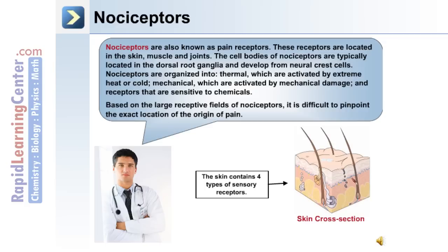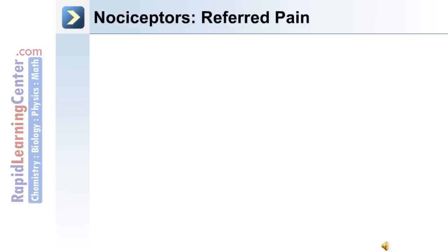Nociceptors are organized into thermal, which are activated by extreme heat or cold temperatures, mechanical, which are activated by mechanical damage, and receptors that are sensitive to chemicals. Based on the large receptive field of nociceptors, it's difficult to pinpoint the exact location of the origin of pain. Referred pain.